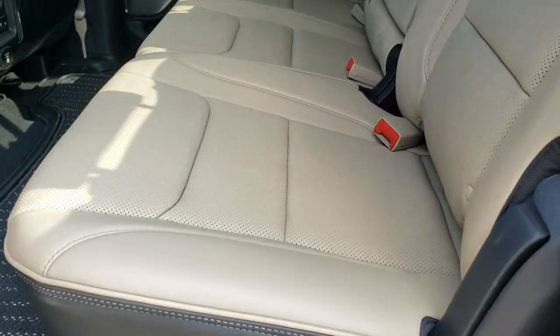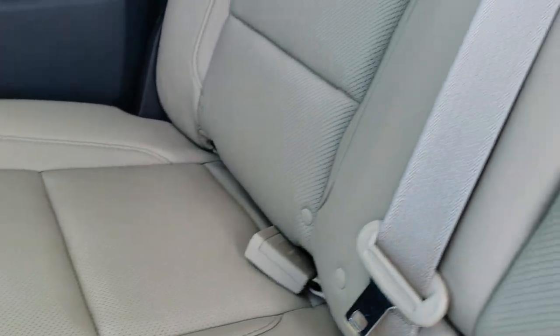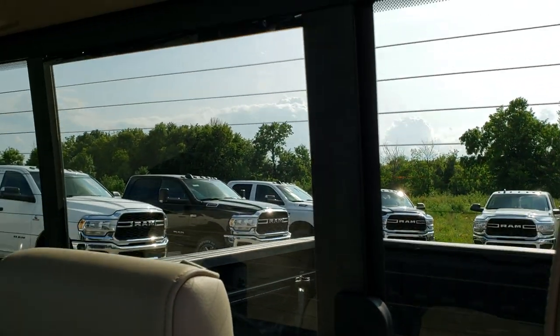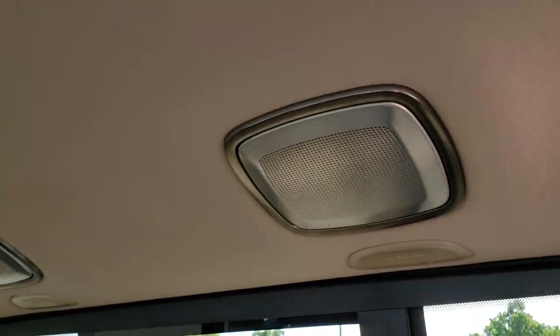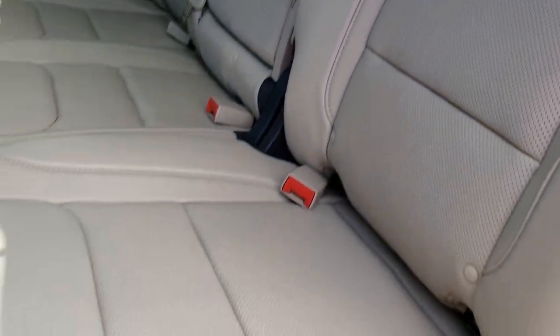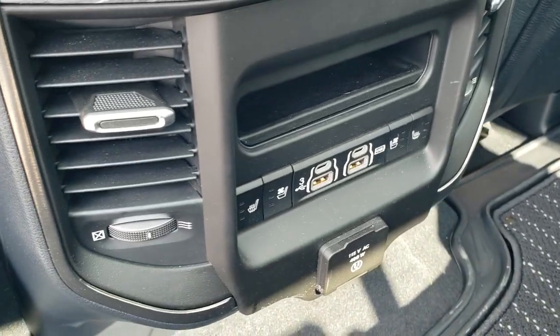Back seats are just as clean as the front seats. No rips, no tears back here. It does have the LATCH child safety system, the power sliding rear window with the built-in rear defrost. You have speakers in the ceiling from the Harman Kardon sound system. These back seats are heated and cooled. There are your heated and cooled seat buttons.